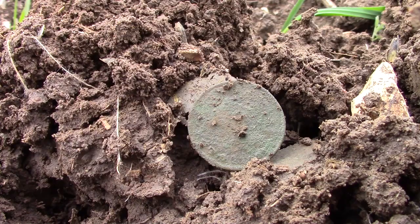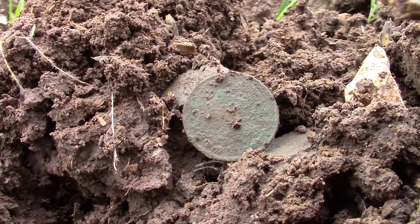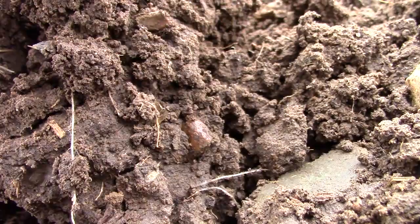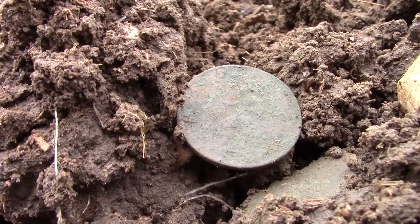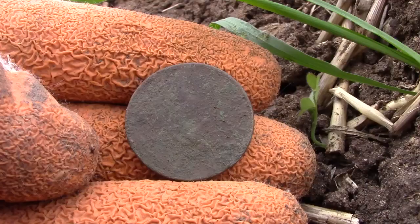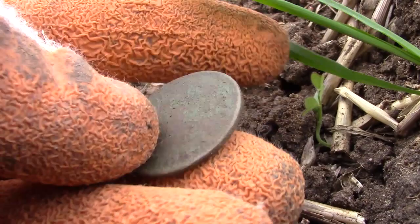Just flick back the clod, and that's popped out. It looks like a penny. In fact, I can see it is. I've got it the wrong way up. Yeah, I think that's a penny. I'm just going to give it a clean and see what detail we've got. Now, there's very little detail on it. It's gone.